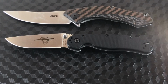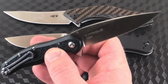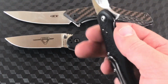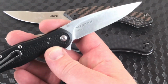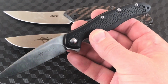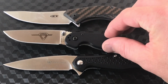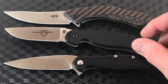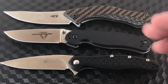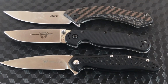This is from Steel Will. This is the Intrigue. You can see the name on the blade. It kind of reminds me of the Kershaw Leek a bit. D2 for your steel. So these are three blades as far as classier EDC, that's how I think about these. The Intrigue is definitely a newer one for me. Both these guys I've had a little bit longer.